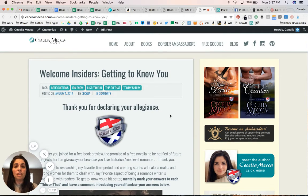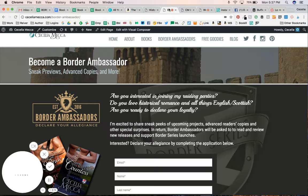The second one is introducing my social media accounts. And the third one is that Border Ambassadors application. So that's a pretty simple 3-step automation sequence. Although I recently did update it to weed out some of those giveaway seekers and Insta freebie seekers. So at this point, after 5 non-opens, they are marked to be unsubscribed. So I'll mention that. So back to the launch of The Thief's Countess.